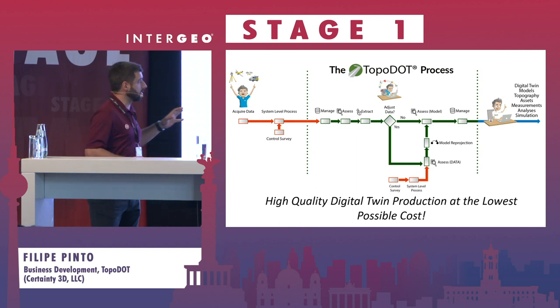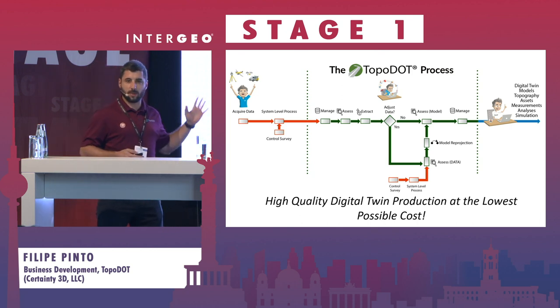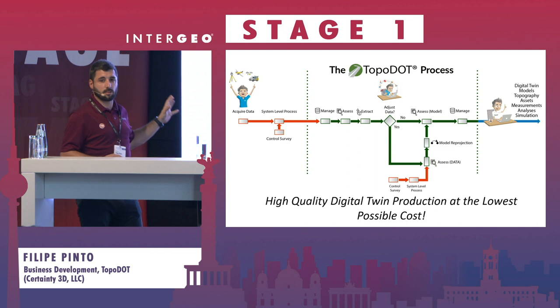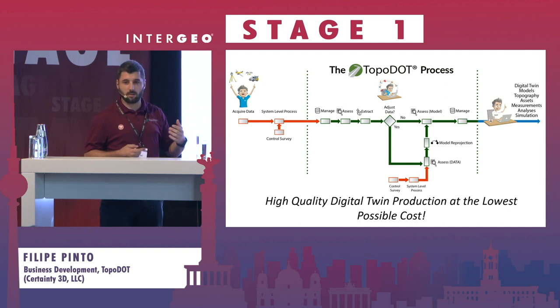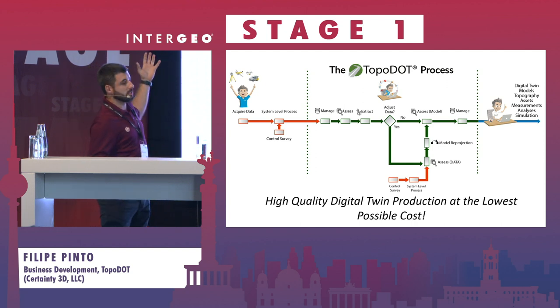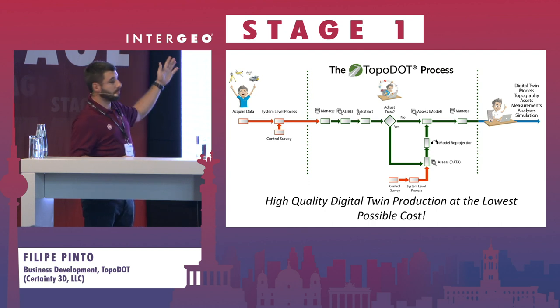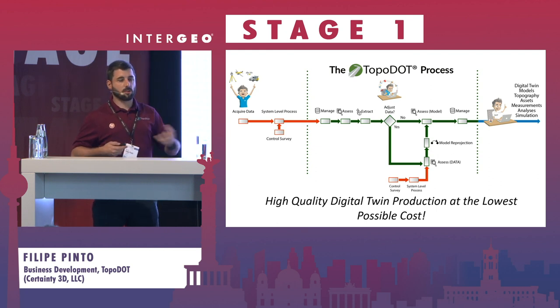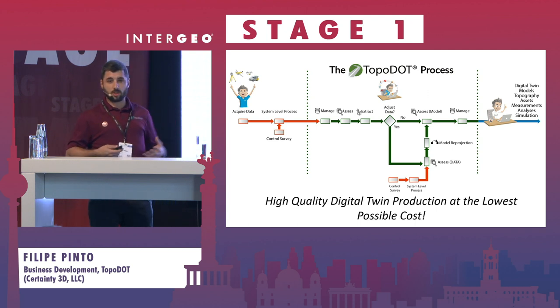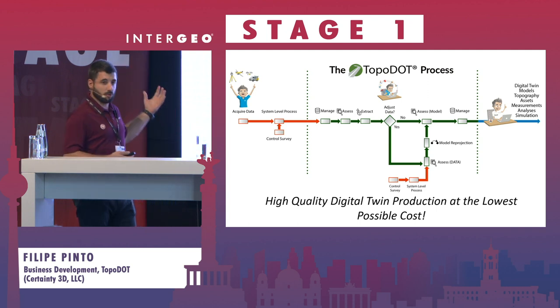So let me give you a very brief explanation of the workflow. You are capturing the data with systems, like I said, mobile, terrestrial, aerial, and you have point clouds. This is the first part of your workflow. The second part is when TopoDOT starts. It's when you start a productive process to extract information from the point cloud to get something workable. Related to GIS, to get polylines, points, and polygons in 2D or 3D. This is the main objective, OK? Having a productive way to extract insightful data from your point cloud.